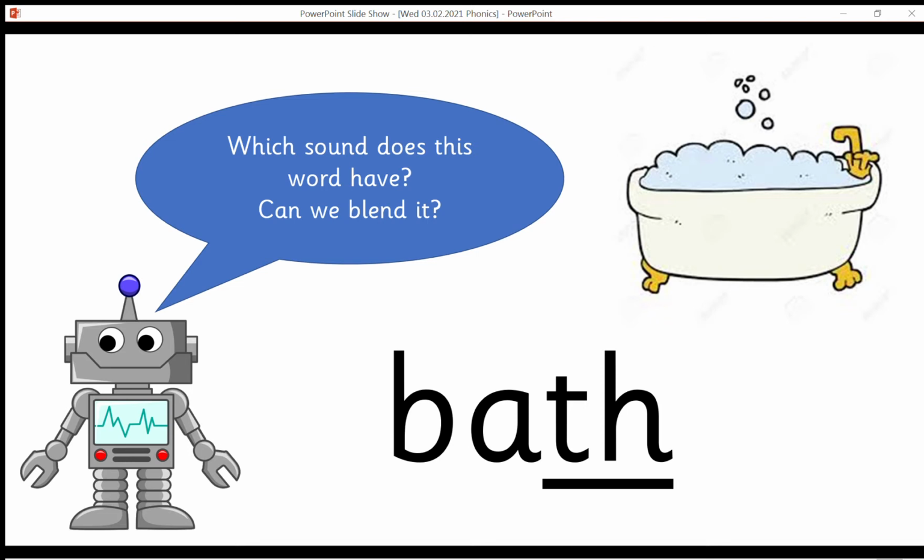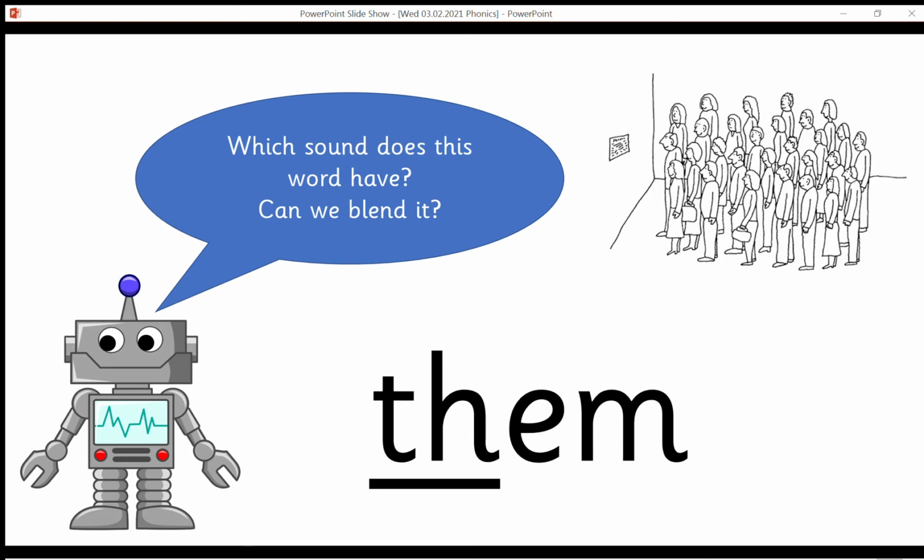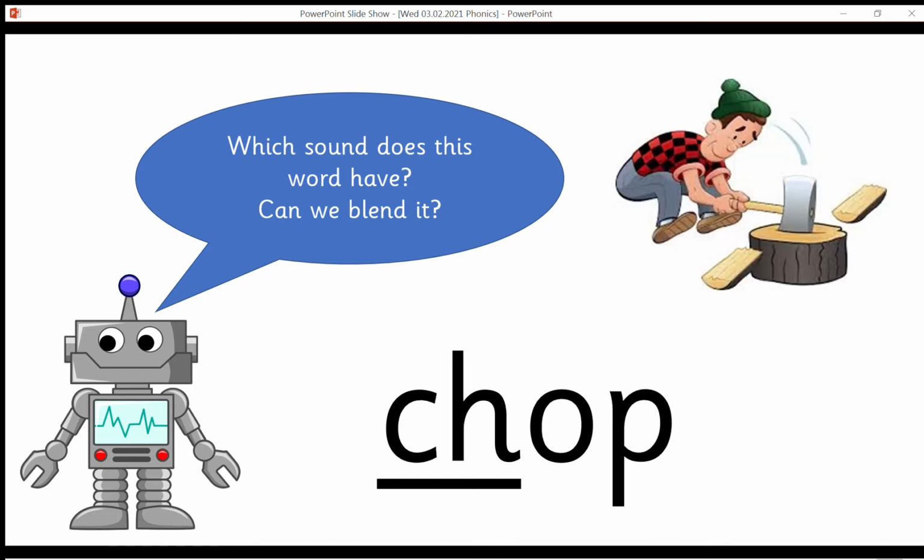And my turn, bath. What sound do you think is in this word? Yep, well done. It's the short th sound where you stick your tongue out. Good job. Okay, next one, your turn to blend. And my turn, them. What sound do you think is in this one? Yep, good job. It's the long sound. It's the th. Well done. Okay, what about this one? Your turn to blend.